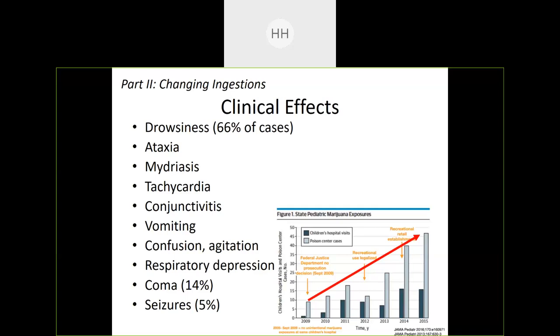Clinical effects, we see a lot of drowsiness and some coma. A lot more drowsiness in kids than we see in adults. Some of that probably relates to dose. When the kids get into this and they find, for example, a candy bar, the temptation is to eat the whole thing. And a whole edible candy bar will have about 10 or more doses of marijuana in there, because if you're using it recreationally, you would just ingest like 1 square of the chocolate bar. So kids are getting a really big dose.